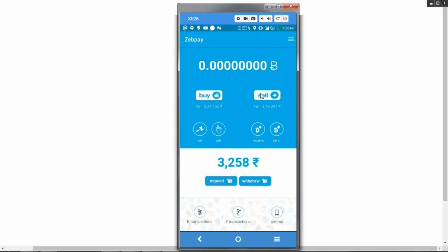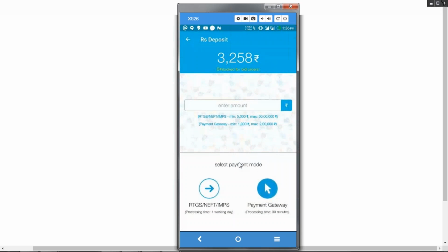Now once you've completed the verification process, which usually takes one to three days, you have access to buy and sell Bitcoins as per your need. The first thing you need to do once your verification is complete is click on the deposit option to deposit a specific amount into your ZebPay wallet.